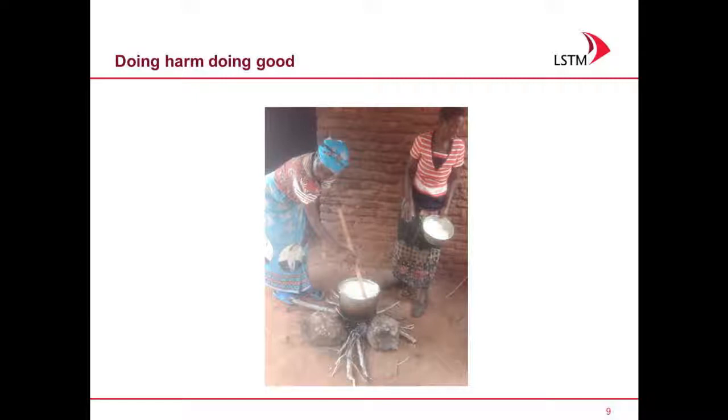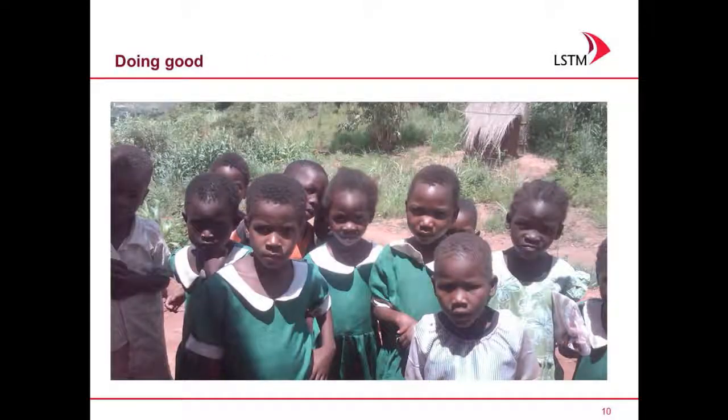As well as being a bothersome activity, it's one we believe is responsible for 4 million deaths around the world each year. It's a basic day-to-day essential activity. It's not a choice. People have to eat. They have to prepare food for themselves. They have to prepare food for their children.